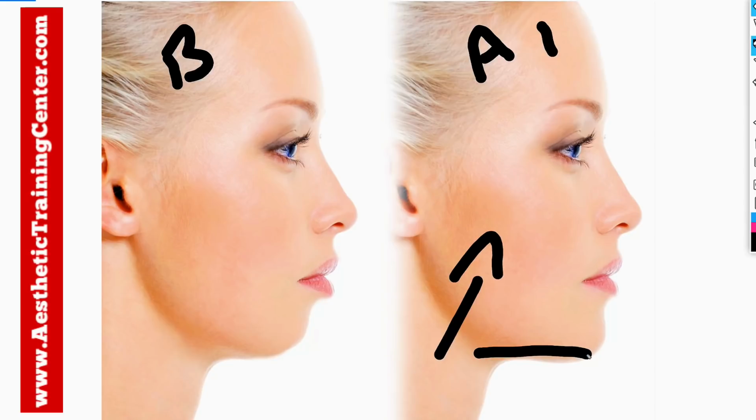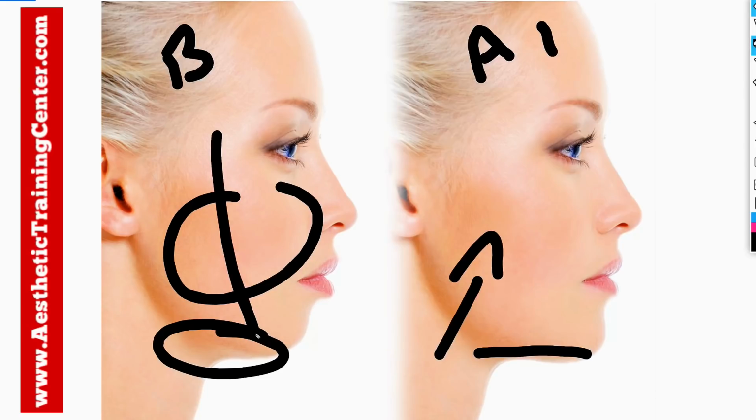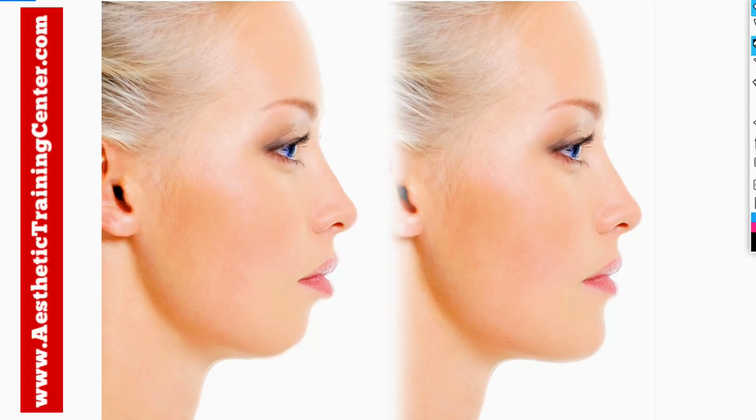I want to show you one more slide of a before and after before I go on to saying, hey, how does this apply to you and how do you get it? If this patient came in for Kybella, radio frequency, skin tightening, skin glow, what would we say? No way. What she needs is angles. If she needs anything or wants anything, she needs angles and folds.